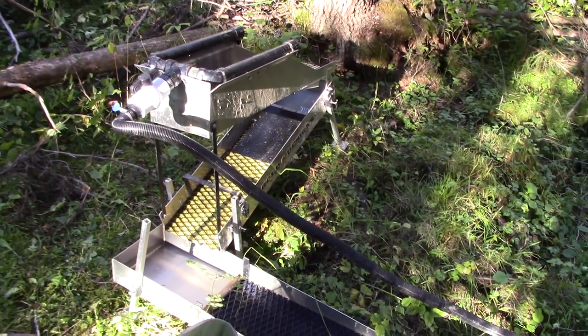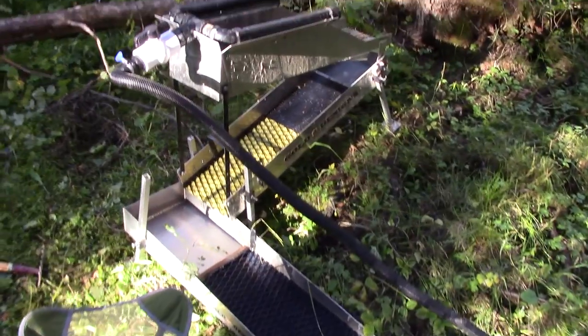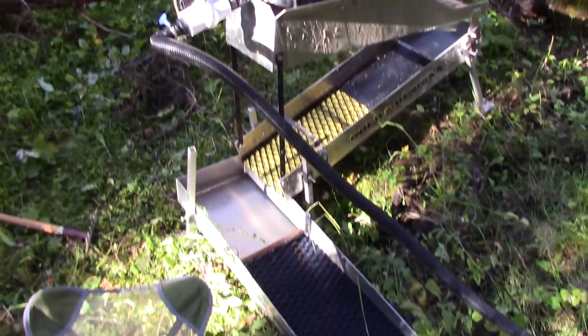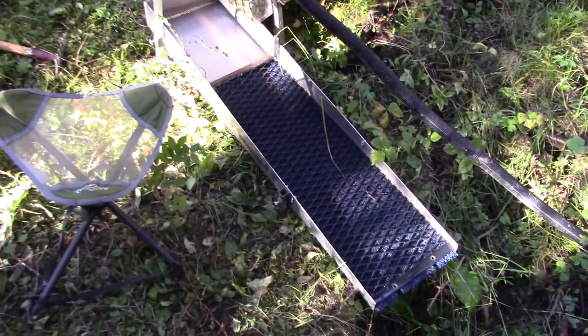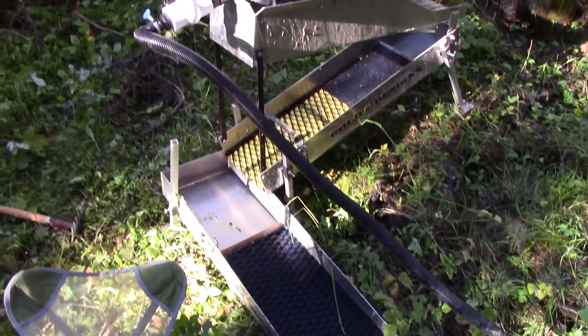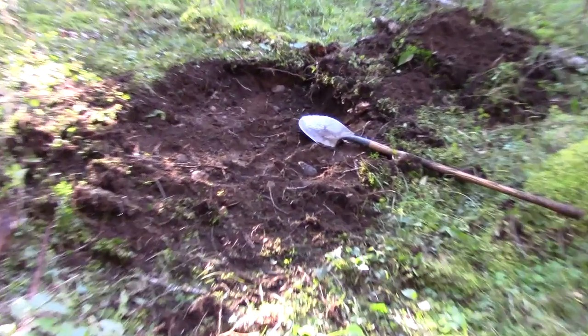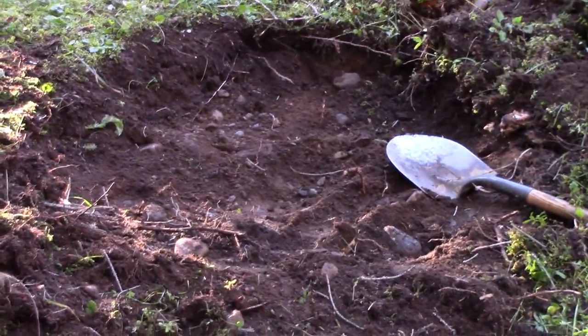Got the high banker set up. We hauled it into the woods here and found a nice little spot close to the creek where we can access water. The runoff is good because it can settle before it enters the water system again. So we're gonna run this pile of dirt. I'm gonna work my way up there and then work my way down towards the high banker, so it'll get easier as I go.